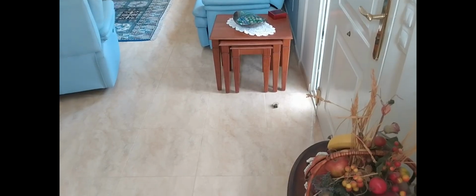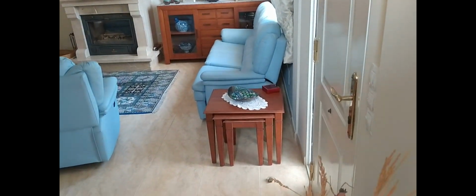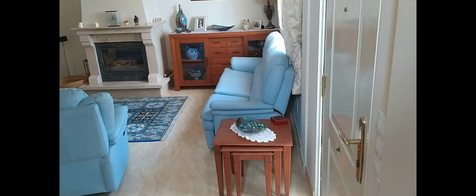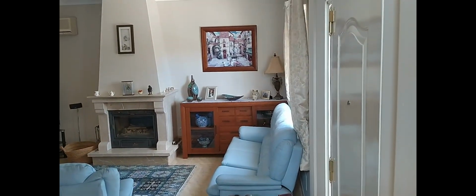So moving along to the interior, and what I forgot to mention when I came in on the outside, the quality of this build is absolutely outstanding. You've got guttering, you've got stone cladding around the base perimeter of marble topping, lots of extras incorporated.